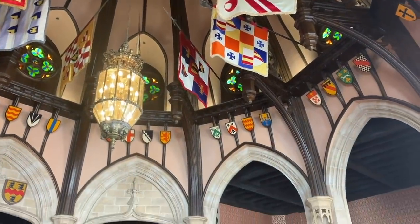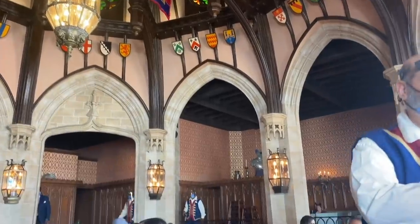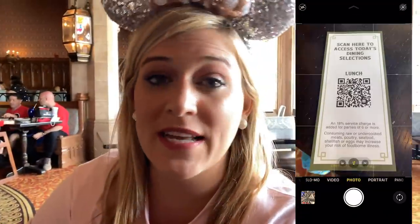Okay, let's talk about the menu real quick. It is a three-course prix fixe meal. It's again $62 for adults, $37 for kids. You get your choice of an appetizer. They've got like a charcuterie plate. They've got a soup. They've got a salad. Your choice of an entree. They've got a steak, a chicken, a fish, as well as a plant-based option. And then your choice of a dessert. They've got a seasonal cheesecake. They've got like a tart that is plant-based. And then they've also got a chocolate dessert. So you get to choose one of each thing.